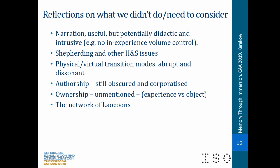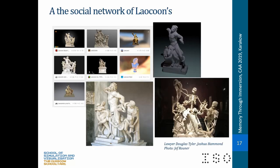And I think it was also a key missed opportunity, which I was advocating for. When we saw the moment in the immersive when there were multiple copies of the Laocoon appearing, this was talking about our ability to replicate these things infinitely. I think we missed the opportunity to see that there already exists in the world a network of Laocoons.